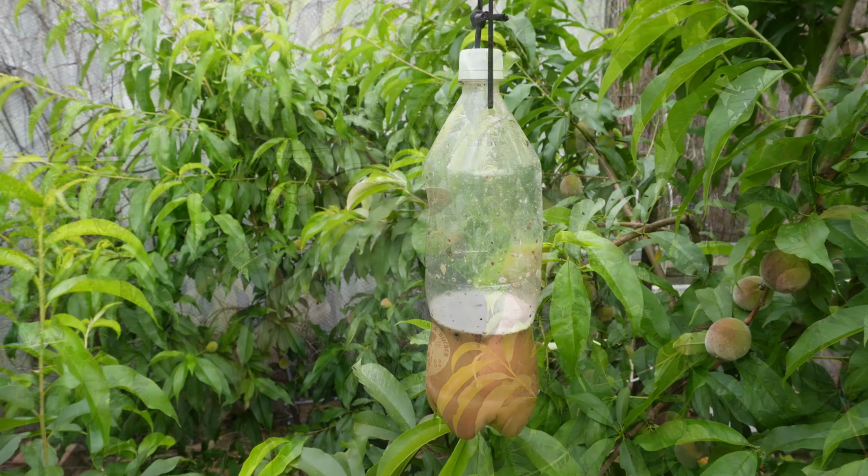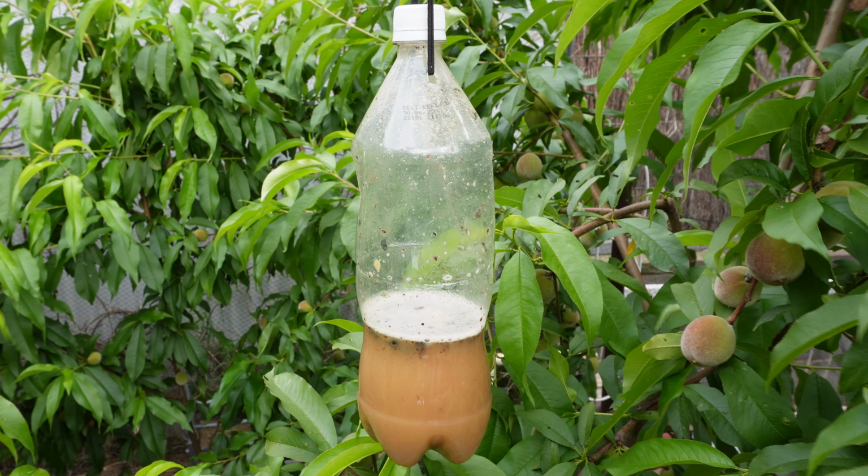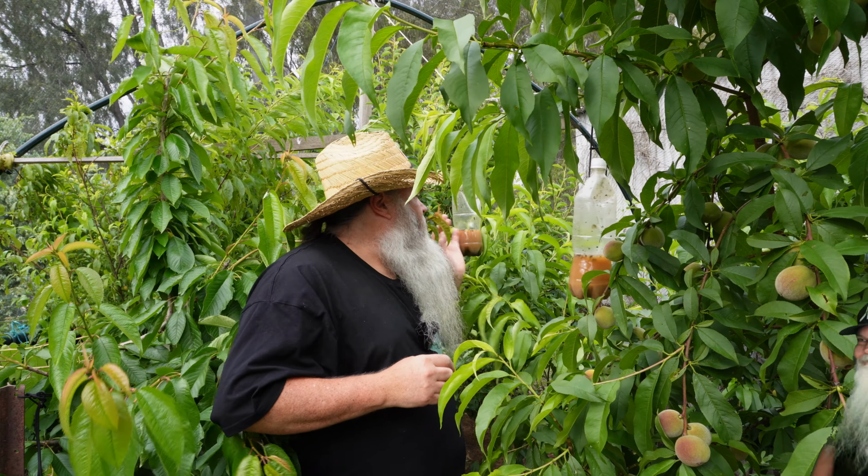Now, if you've seen these and wondering what these are, they're fruit fly traps, and I'll show those to you in more detail in another video. So unfortunately, fruit fly is something I've got to deal with here, and I have a few of them around the orchard just to try and control them. It's not working that great, but hey, you can only try, right? Anyway, let's go down this way and have a look from that point of view.